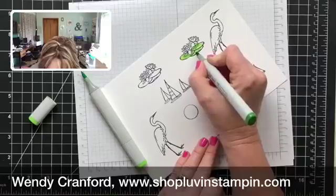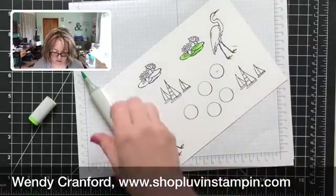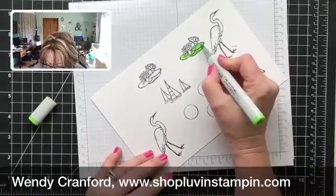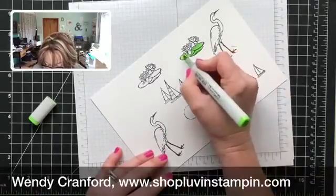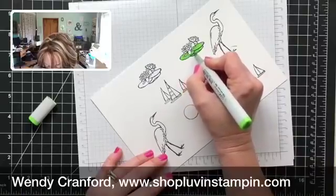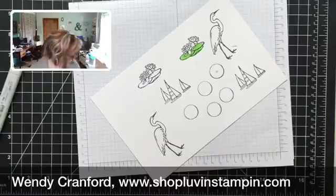As I said, I am no Copic marker genius. So just so you know ahead of time, don't be looking at my stuff and thinking, well, she should be able to do better than that, because I can't.